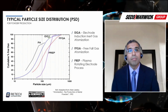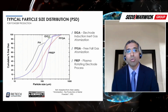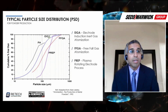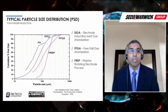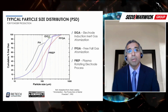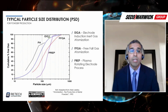Here we describe the main technologies used for producing reactive and refractory metal powders, and to show that there are different distributions for different methods to produce powder. On the x-axis, we show the particle size, and the cumulative percentage of that particle size is shown on the y-axis. And you can see that for the plasma rotating electrode atomization process, you have relatively coarse powder that's produced compared to plasma atomization using a wire, for example. We can achieve finer powders.